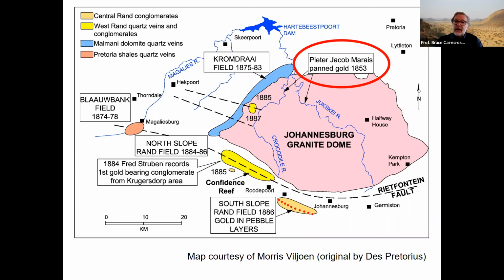He was born in Cape Town, and when he was 21, he went by ship to California to join the gold rush there to seek his fortune. But after mixed success, he left, and then he went across the globe to Australia, where gold had been discovered in Victoria, worked there for some time, and then apparently got homesick and wanted to return to South Africa and came back here. And this is all pre-1850, obviously.